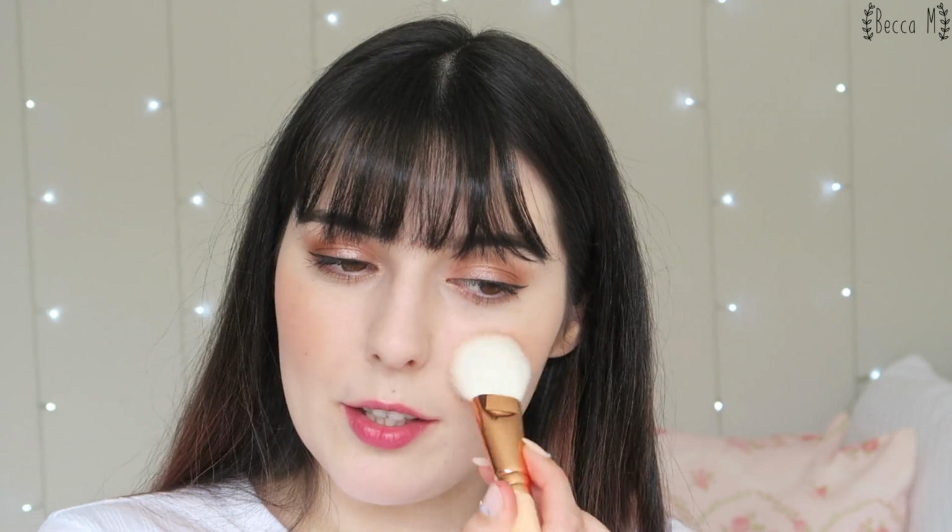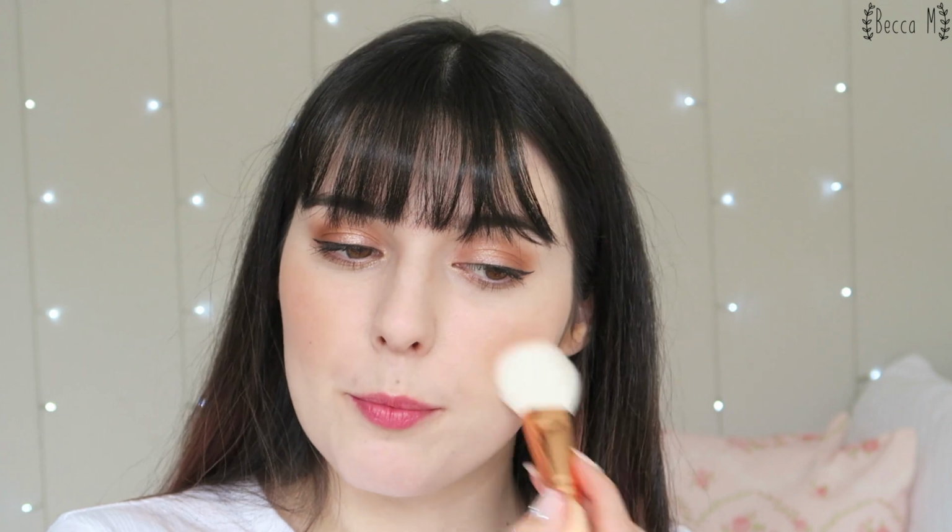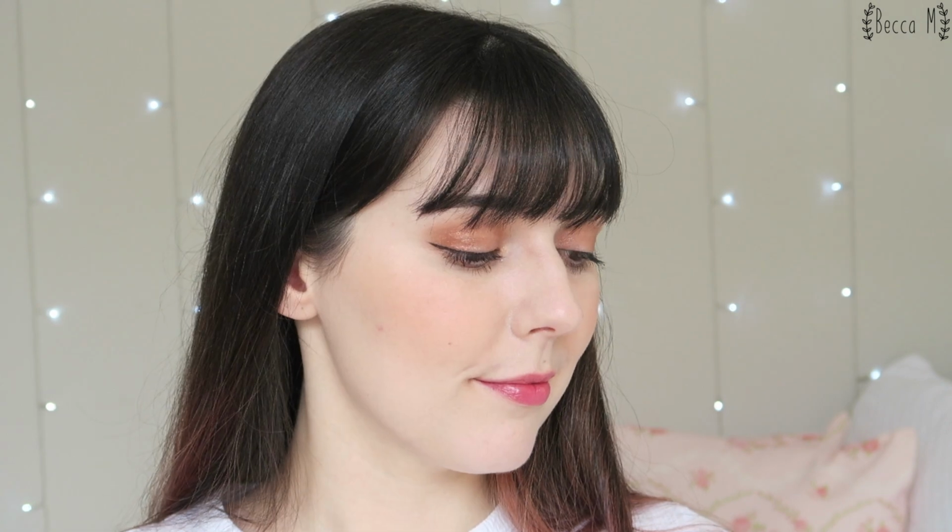I don't get a huge amount of wear out of this one, but if I'm going for a more grown-up look, it does look a little bit more appropriate than some of the other colours. So this is Chai Tea. So overall for this palette, I actually really like it. I am kind of surprised by how much I like it, but then at the same time I'm not really, because I knew that the colours were going to be quite nice.